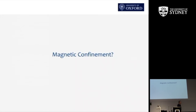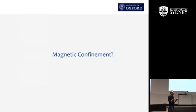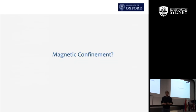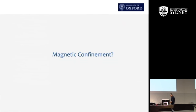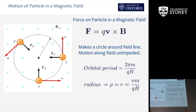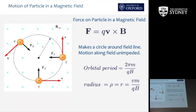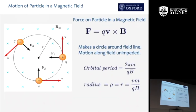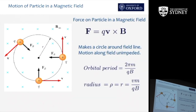So how is it that a magnetic field confines a charged particle in a plasma? Okay, so let's go through a few elementary things. Most of you will have done this in your schoolwork, but let's remember. So the force a magnetic field produces on a particle is given by this formula here. It's the charge times the velocity times the magnetic field, but we write it in this way.